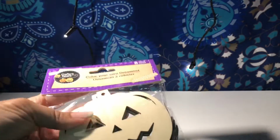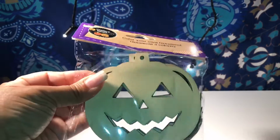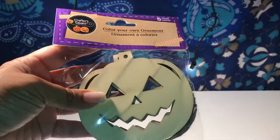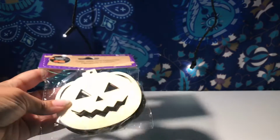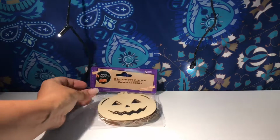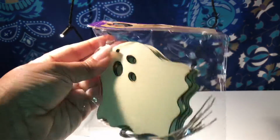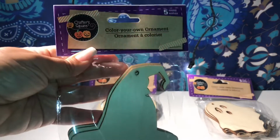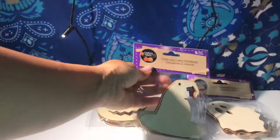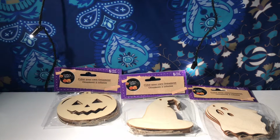And look how cute these are. They're like the fake wood, the really thin wood, the imitation. And these are 5 pounds. You could either leave them like this or you could paint them. So I got the pumpkin one. Then I got the cute little ghost. And also I got the witch's hat. It's adorable. So I'll probably be using these for DIYs. If I don't use them for DIYs, I'll just use them for decorations.